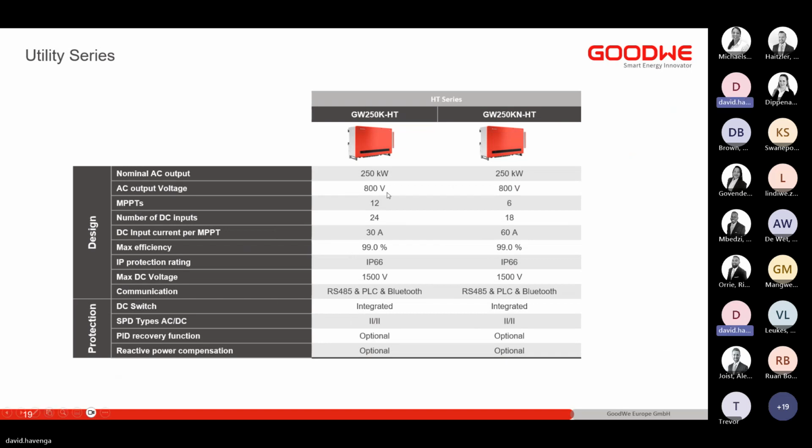Then the utility series. The utility series is our 250 kilowatts. The 250 kilowatts typically come in 2 models. You'll see one has 12 MPPTs and one has 6 MPPTs. So the selection of the models will also be based on what modules you're going to use.